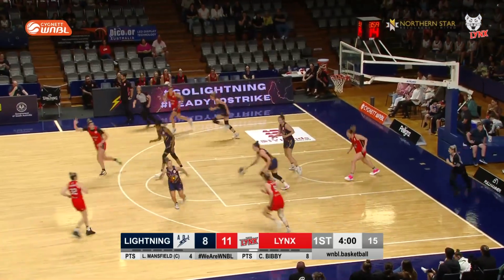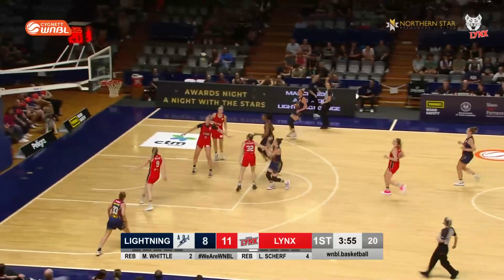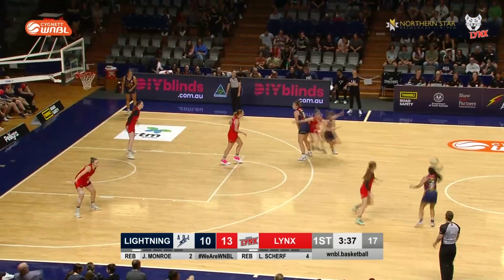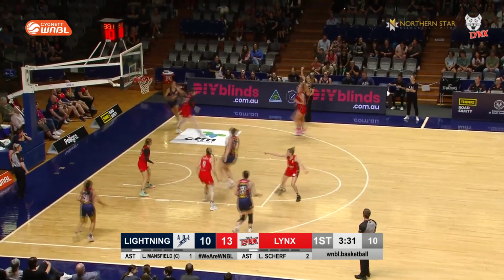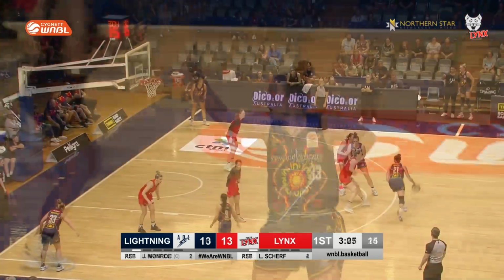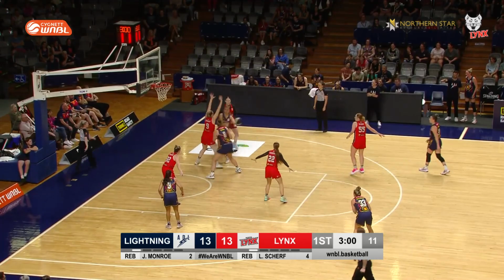At the elbow, deflected off Munro. Again, the Lightning with a stop. They trail by 3. Whittle pulls up for 2. Mansfield assessing. Has Brooke with the screen. Bibby switching. 3 ball for Mansfield is true. That was massive. Whittle has Bibby defending.